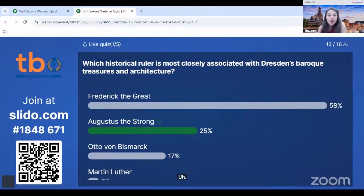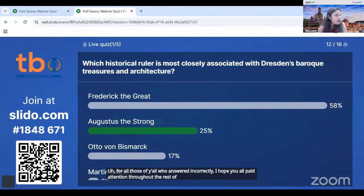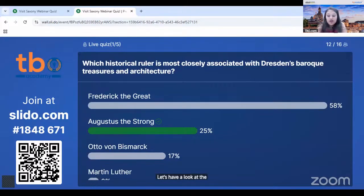For all those of you who answered incorrectly, I hope you paid attention throughout the rest of the session, because you still have a chance to get the answers correct and make your way to the leaderboard. Let's have a look at the next question now.